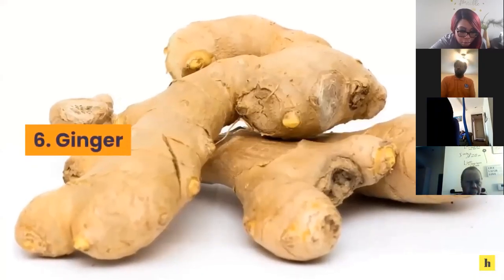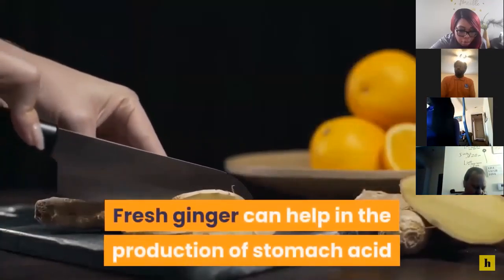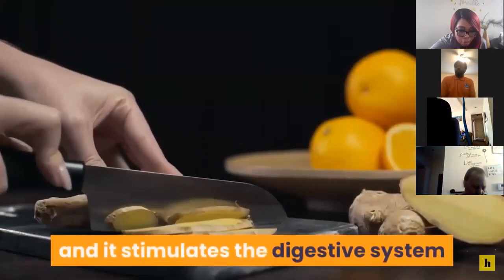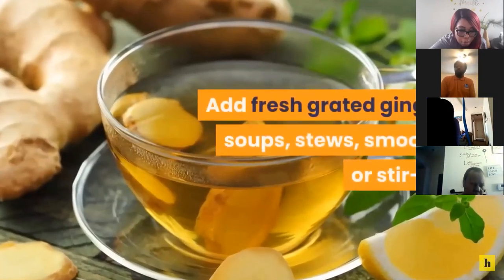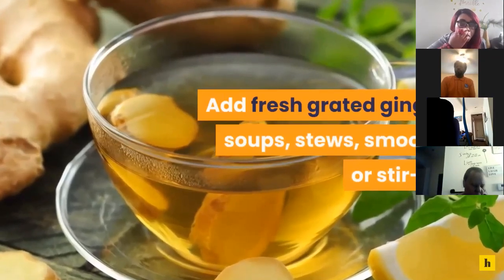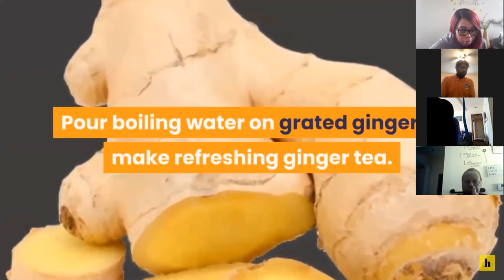Number 6. Ginger. Fresh ginger can help in the production of stomach acid and it stimulates the digestive system to keep food moving through the gut. Add fresh grated ginger to soups, stews, smoothies or stir fries. Pour boiling water on grated ginger to make refreshing ginger tea.